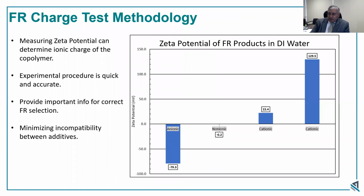Sometimes we receive FRs and no one seems to know, or it's important for us to know, what the charge really is of that particular FR. We've developed a methodology in measuring zeta potential to determine that. Here we have 4 different FRs, and right now we're undergoing a research project to see what else zeta potential will tell us with regards to overall performance.